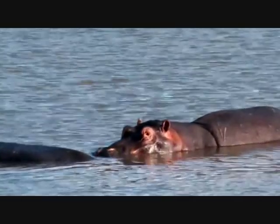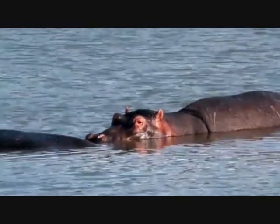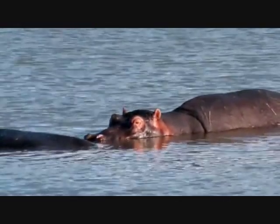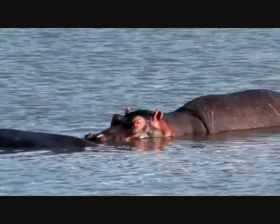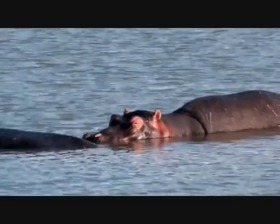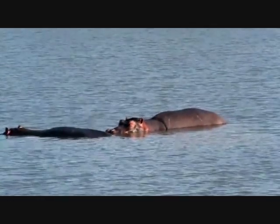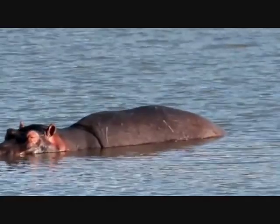I've seen hippos killing each other. I've seen female hippos killing calves from other females, and I've seen males killing calves. I've also seen male hippos fighting on land and killing each other that way as well. It's pretty hectic. No, they're having a nice snooze.